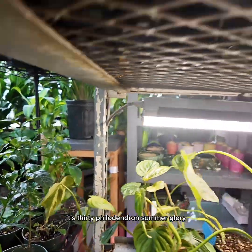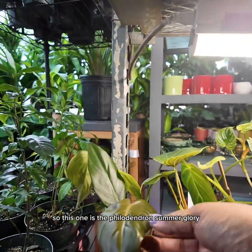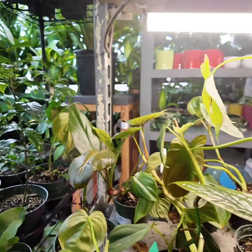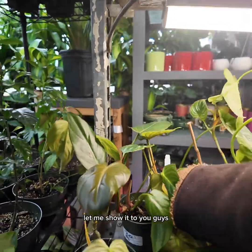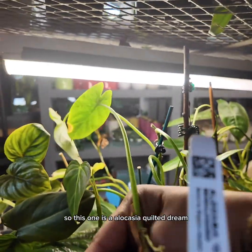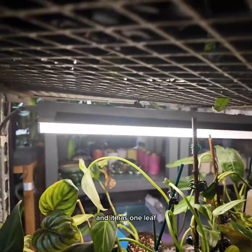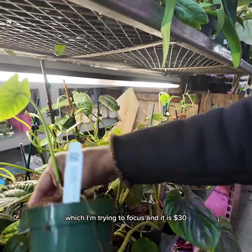It's 30. Philodendron Summer Glory. So this one is the Philodendron Summer Glory, and it's 30. Oh, they have a, oh gosh. All right, let me show it to you guys. Let me just be a good sport because I can't get back there. So this one is an Alocasia Quilted Dream, and it has one leaf, which I'm trying to focus, and it is $30.